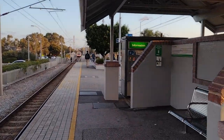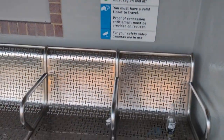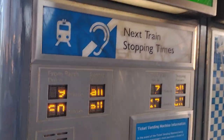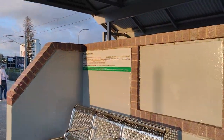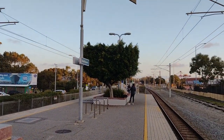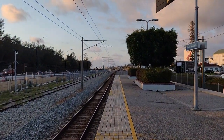And as that B-series train departs, we'll take a quick look at the facilities on the platform. It's another hut station with seating and information, tickets, emergency sanitizer all over here. There are also some planters and bike U-rails on the platform. And then behind here, we've got some more seating and a defibrillator just behind the other wall here.